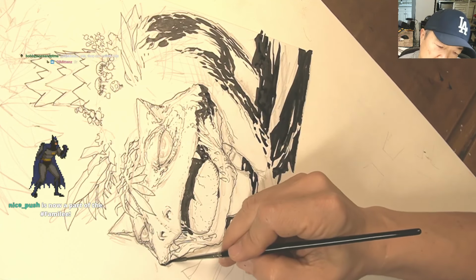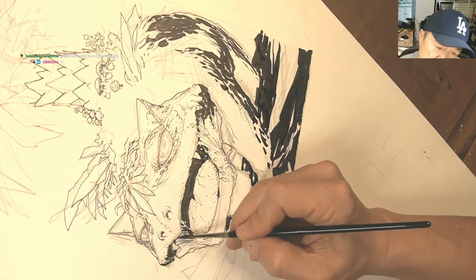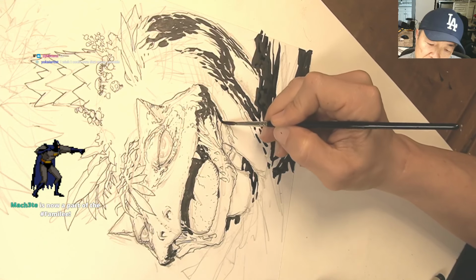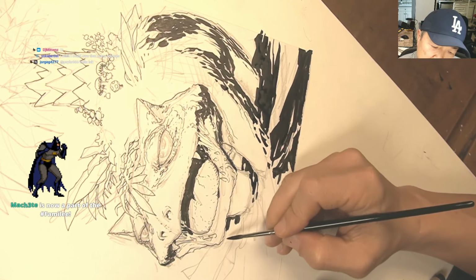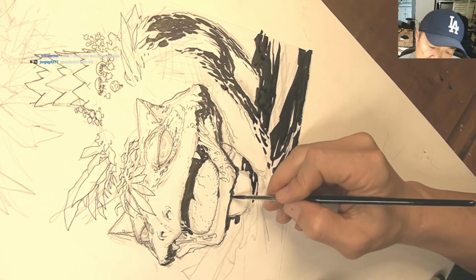It's good to put the black shadows there because it will pop out that top there, and then I'm gonna put some black shadows underneath the chin to make the head pop off the body a little bit more. It's all about line weights, kids.